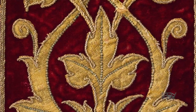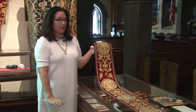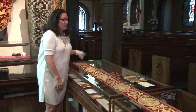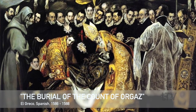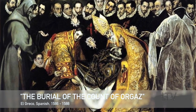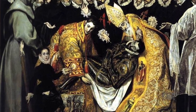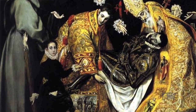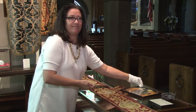The condition of this is really remarkable, considering it would have gone down the back of a priest's cope or dalmatic or chasuble. And I love this image that we found. It's El Greco. It's the burial of the Count of Orgaza. And here you'll see a near identical bit of this on the sleeve. So there might have been another piece of this that would have been on the sleeves, but this clearly would have been down the length of it. But I thought that was a very nice image. And this is from the late 1500s.